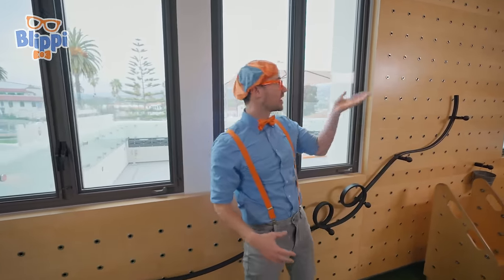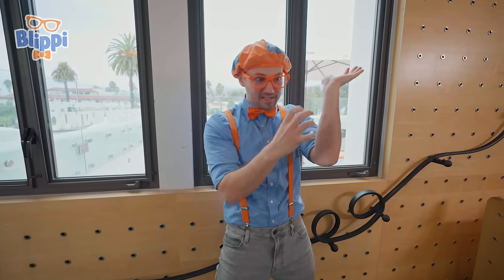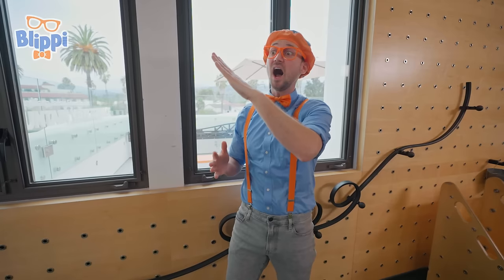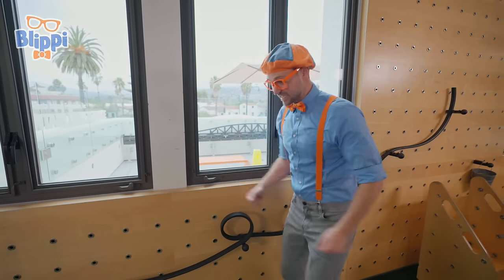And did you see how they all start up top and then they all go down to the bottom? Yeah, because gravity is pulling them down. But then when the loop-de-loops happen, it slows them down because they have to go back up. You know, like walking up a hill, it's pretty hard. But going down a hill, it's way easier. Whoa!